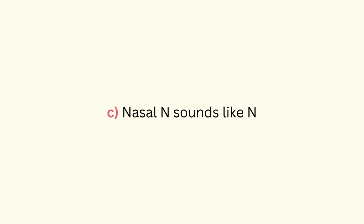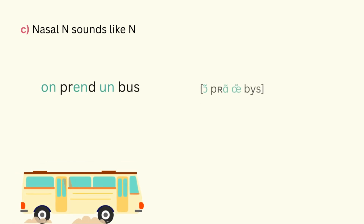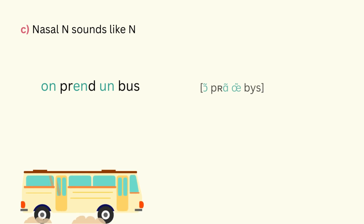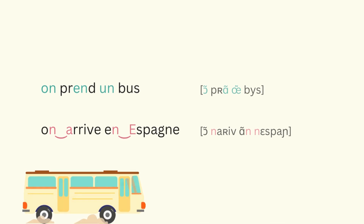Nasal N sounds like N. As you know, the letter N will not be pronounced if it's combined with a vowel to form a nasal sound. Par exemple, on prend un bus. We shouldn't hear the N sound here. But when this N is used in a liaison, we will pronounce it. Par exemple, on arrive en Espagne.